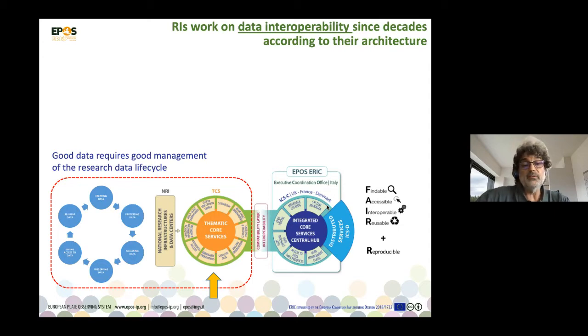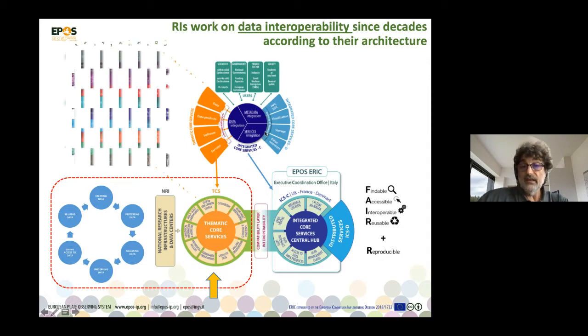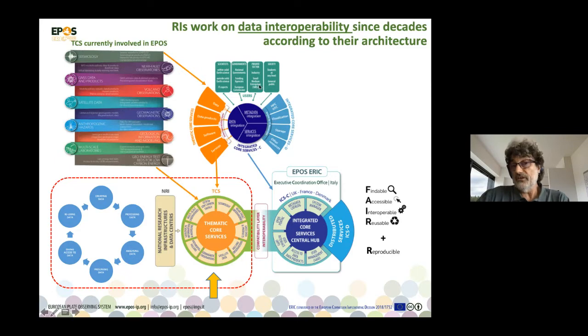Obeying the principle that good data requires good management of the research data lifecycle during the entire research data lifecycle. This is done in 10 different communities, and these communities are trying to integrate the data, the data products, the software, and the services that can be accessible in a central hub, which is the integrated core services central hub, accessible to the different communities and to the different users.